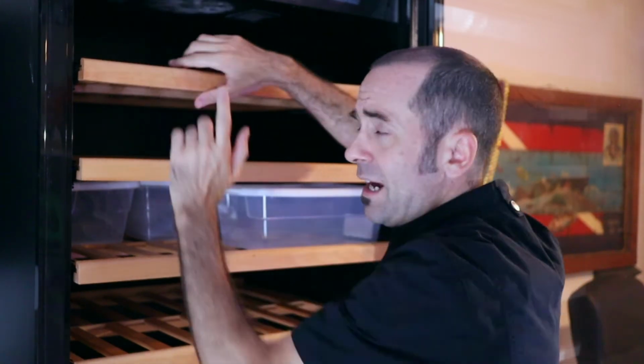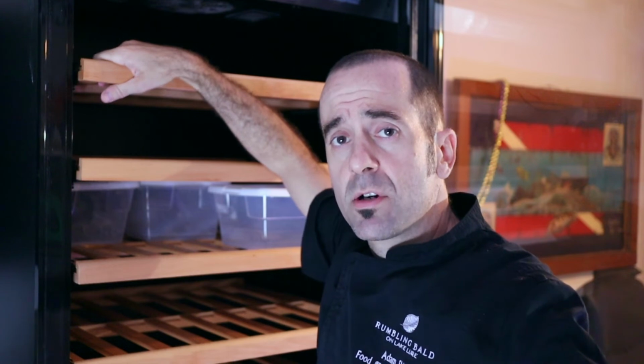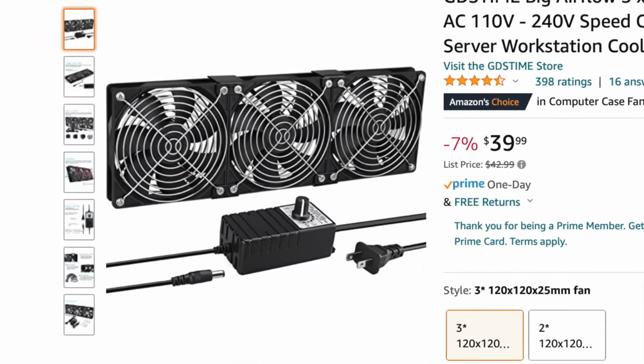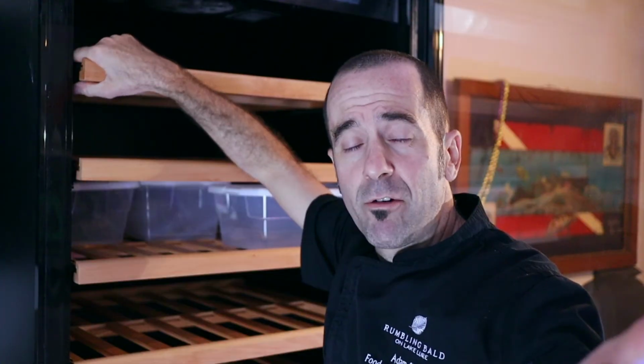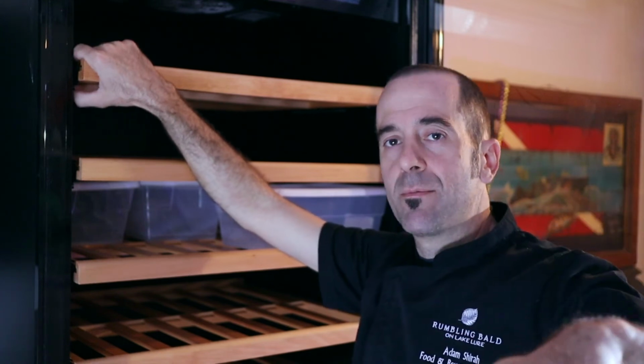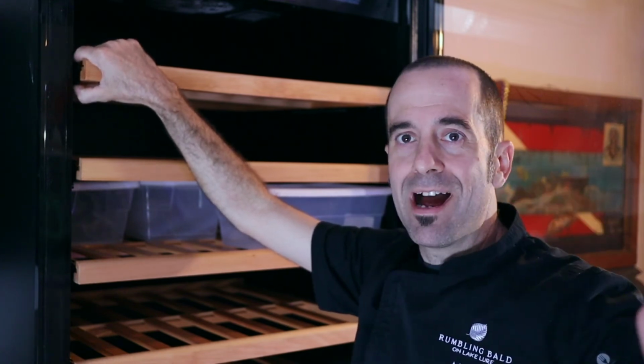Up top here, I found some computer server cooling fans from Amazon. By the way, on Amazon, anything you ever buy, search in the Amazon warehouse first. They're returns, but they're fully guaranteed. You can still get them for Prime, and it's usually 30 to 50% off. Like that, I got the computer fans on Amazon Prime from the warehouse.